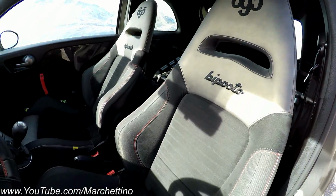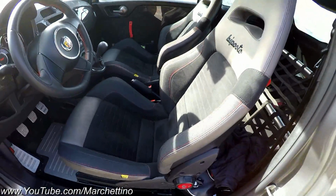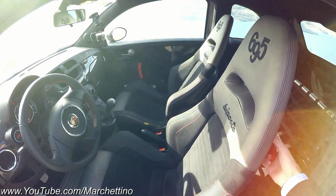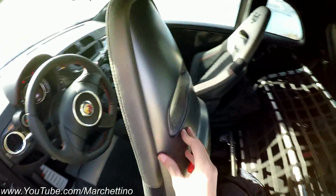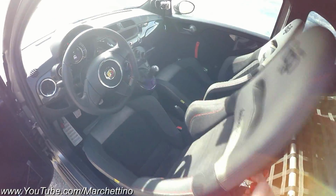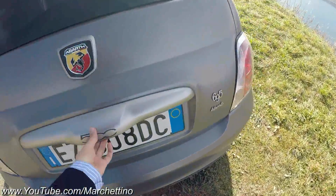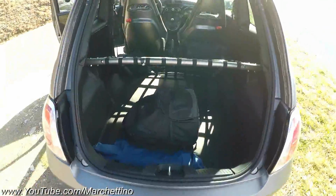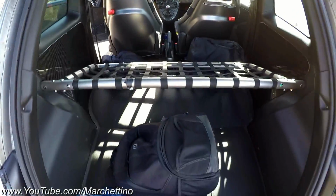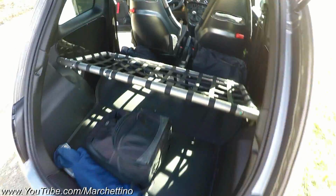And here are the sub-belt seats of the Biposto. They are standard on this car, but they're an option on the other Abarth 500 models. You can opt also for the back of the seats made entirely of carbon fiber. They're quite an expensive option if you ask me. There are no seats in the back, so let's have a look. Here's the roll cage, and the great thing is that you have a much bigger trunk and you can carry a lot more things with you.